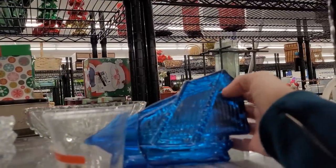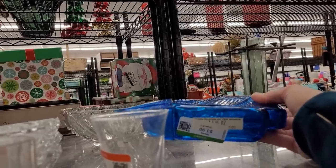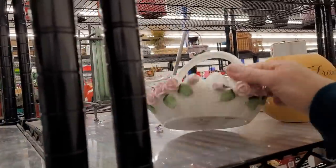This is a little Avon bottle, aftershave. Yeah, sadly, Avon doesn't sell too well still. I'm sure it'll come back eventually.